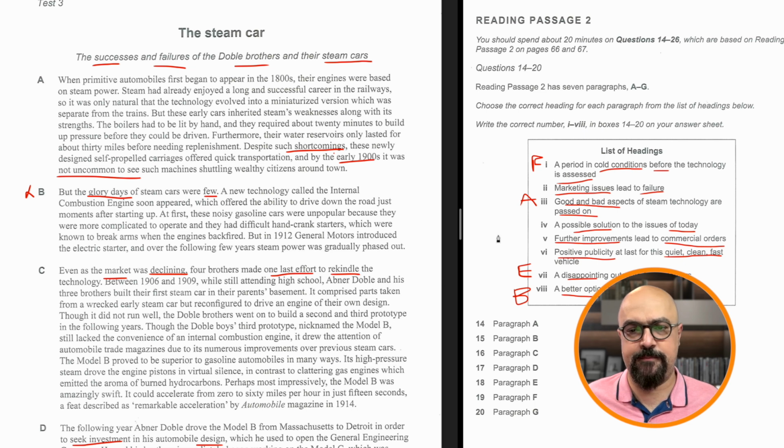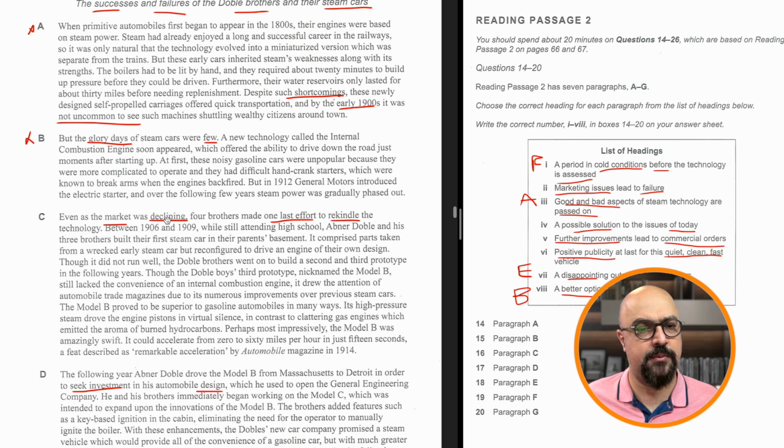What else do we have? Okay, next. This is gone as well. Even as the market was declining, one last... Between this and, okay, is this enough? Maybe further improvement, because they were trying one last attempt. That's maybe a possibility. Okay, what options are left?